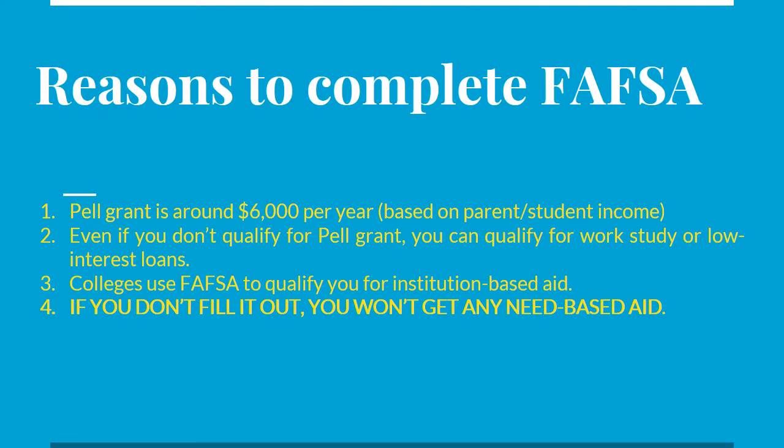Why should you complete a FAFSA? The first reason is that the Pell Grant, that is the free money from the government, is usually around $6,000 per year. Even if you don't qualify for Pell Grant, you can qualify for work study, where the student would work on the college campus, or low interest rate loans.